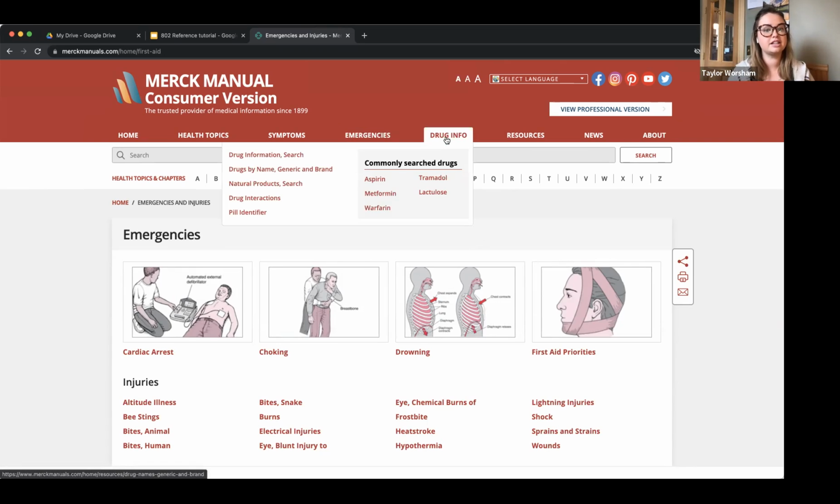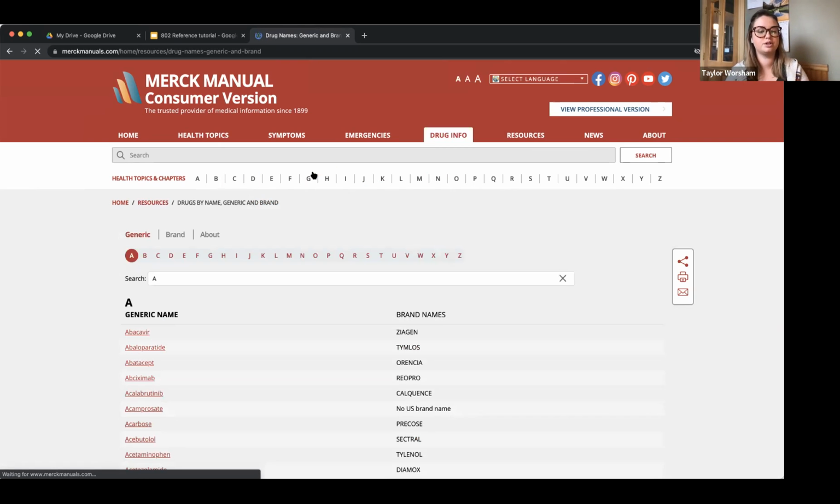Moving right along, the next tab is the drug information tab, and I found this to be a very useful part of this website. So you can see an A to Z list of pharmaceuticals, and you can jump directly to the sections, or you can search specifically in the drug info section.